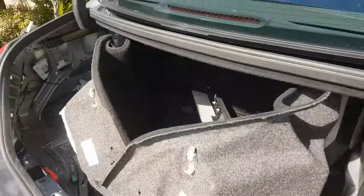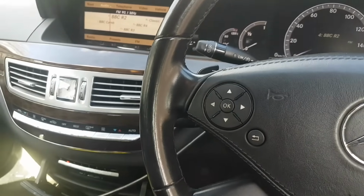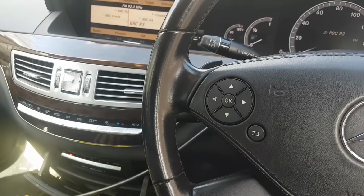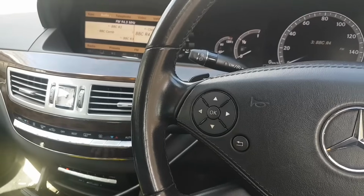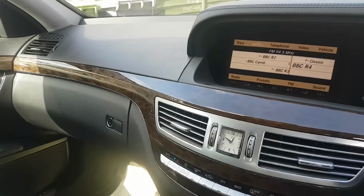Now the reason why I pulled the amp is because of the following. So at the moment I do have sound and all that good stuff. Let me go to something else that's not going to be copyrighted. Okay, so be responsible in the way you use it, so don't have it at the dinner table.